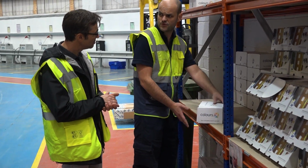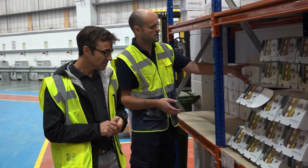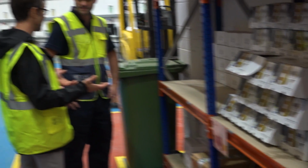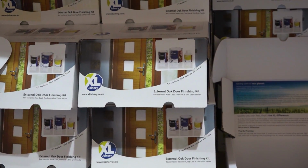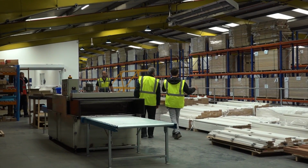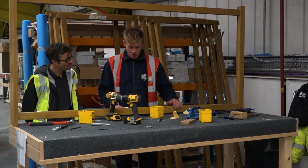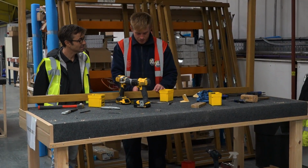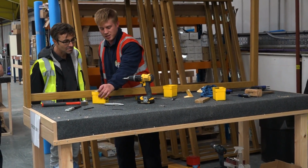500 millilitre pot of stain. One of the problems we find when we fit pre-finished doors and joinery on site is you come back and someone's marked it. But this isn't a problem because XL have got a small kit which is exactly the right colour and finish for that joinery, and you can just go around after and easily touch them up. Basically we're putting the frame together, so before you put the hinges on, you'll just give it a quick stain with the oak stain. That's good practice. And then after you'll screw it in with the 1.5 tens.